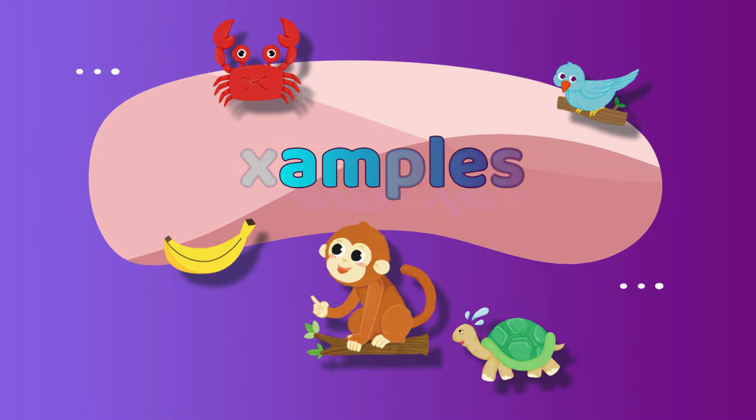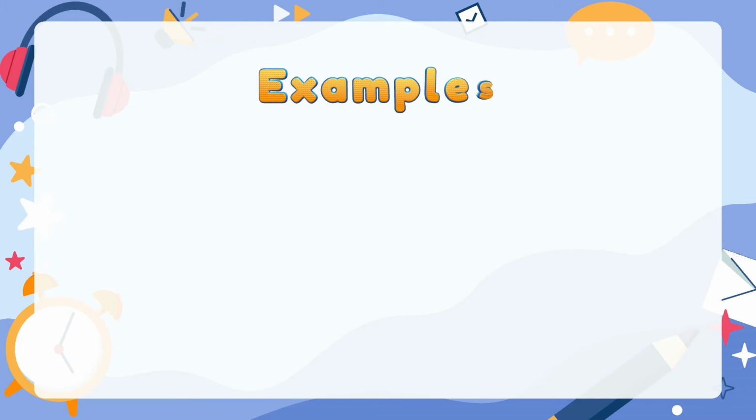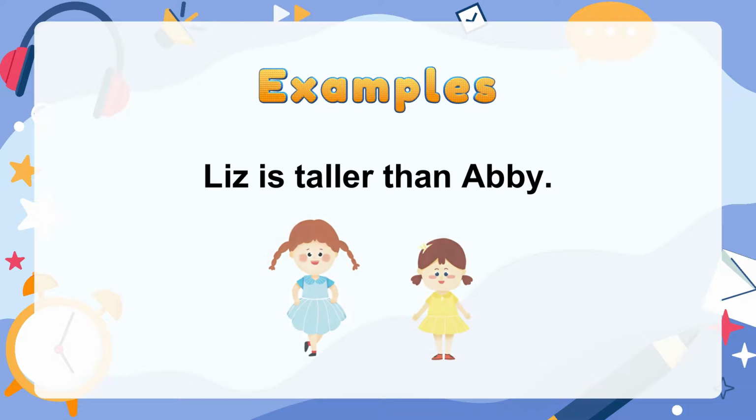Examples. Let's take a look at some examples. Liz is taller than Abby. The adjective tall becomes taller. You add er.